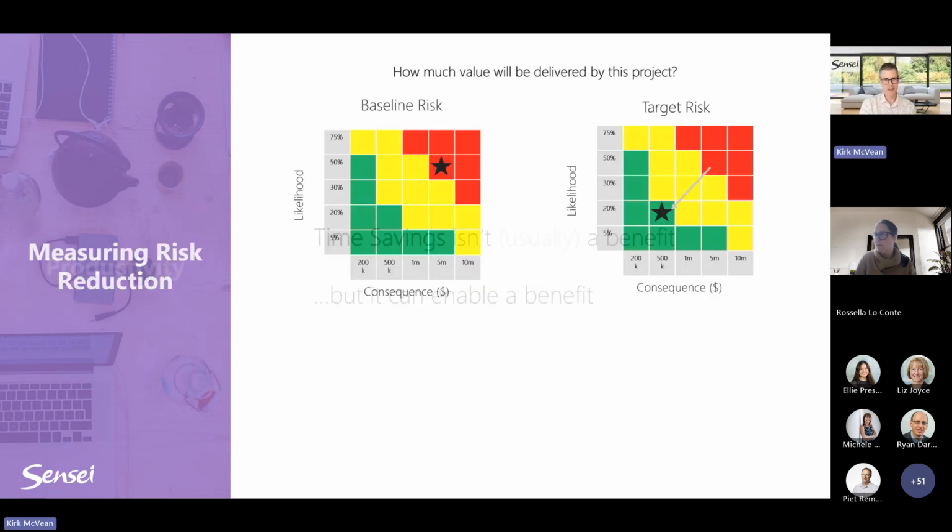Risk reduction, let's talk about this one. So how much value will be delivered? With risk reduction, we think about the baseline risk. If we don't do the project, what's the risk? And then we compare it to if we do the project, what's the risk, right? It's pretty straightforward. We can convert it into dollars if it makes sense. And here's how I might do that.